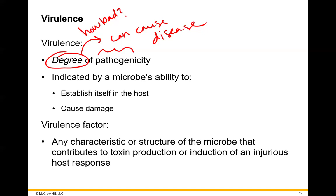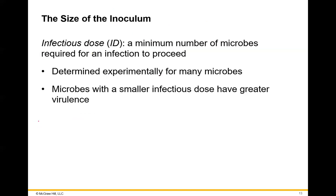That's a common term that's going to come up over and over again in the course. Will not be going away anytime soon. I know I've already said it a couple times before. So anything that helps with that, like flagella, like a capsule, anything that helps with that.